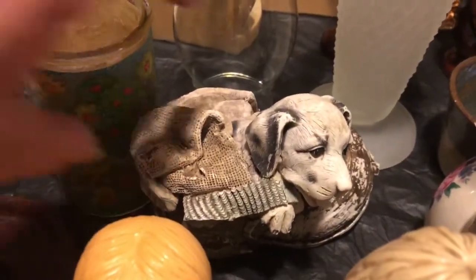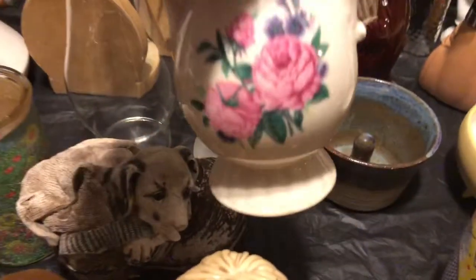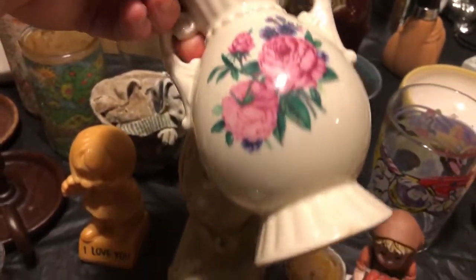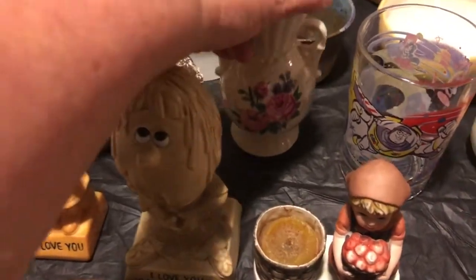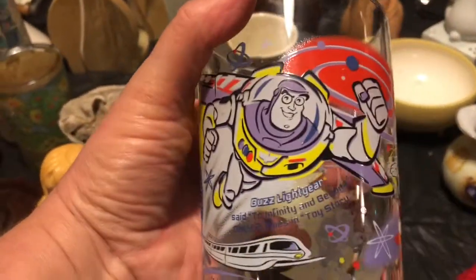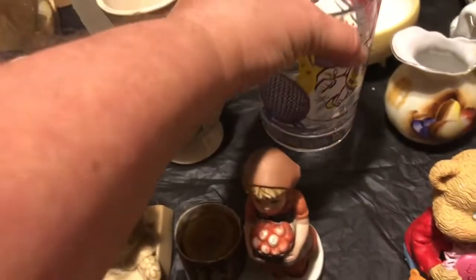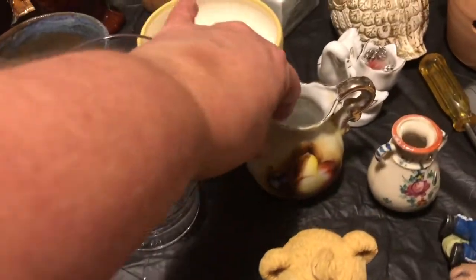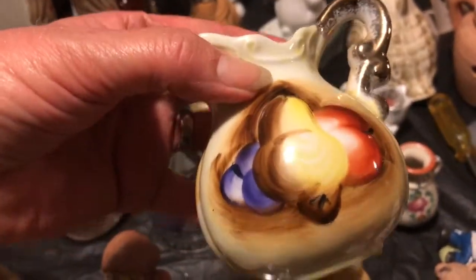And let's see, this little puppy dog, he's just cute and looking for a home. And then I found this vase. Now this vase, I cannot remember. Let's see, royal. I couldn't see it, but yeah, I thought that was really pretty. We found this. It's a Buzz Lightyear 100th anniversary Walt Disney glass. We also found these little pieces, just a little tiny water pitcher, decor piece.